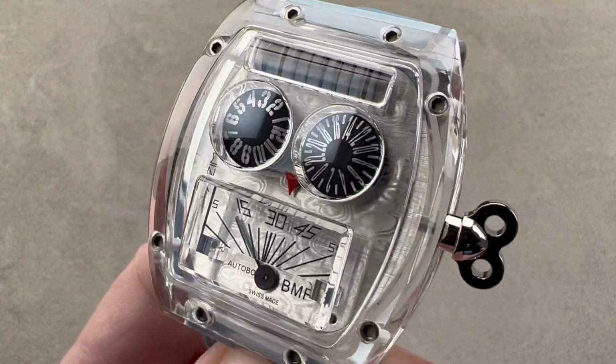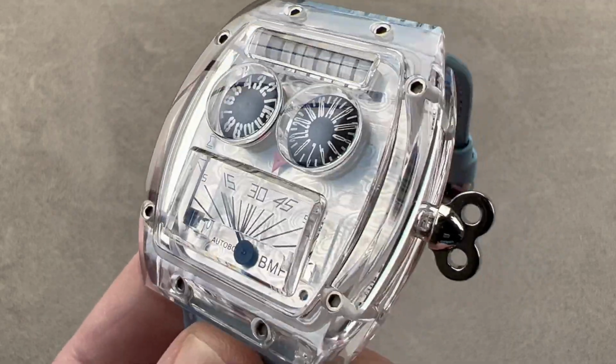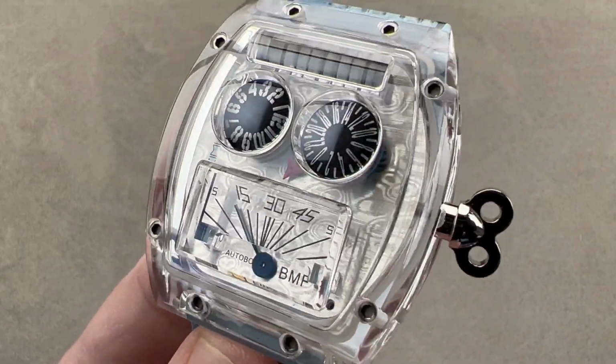By the way, 30 meters water resistant, so don't take Mr. Roboto swimming. But for everything else, sapphire case, well nigh indestructible.